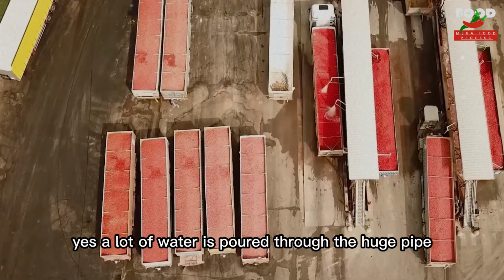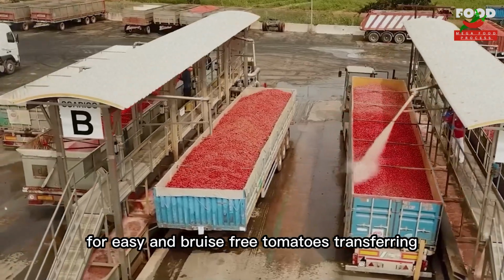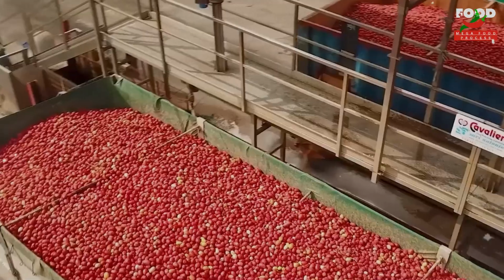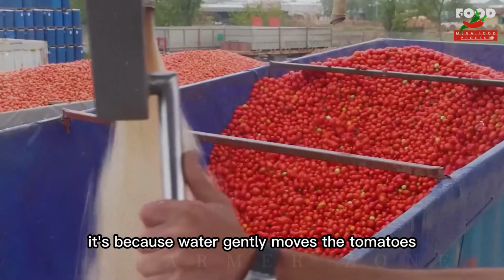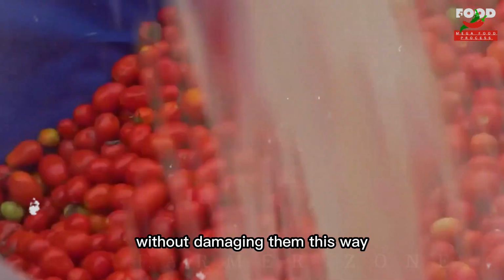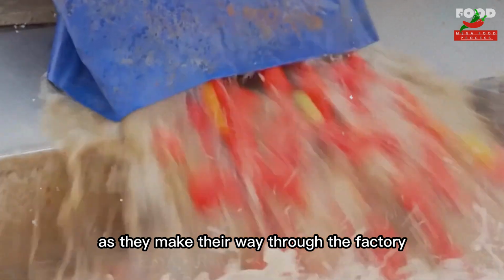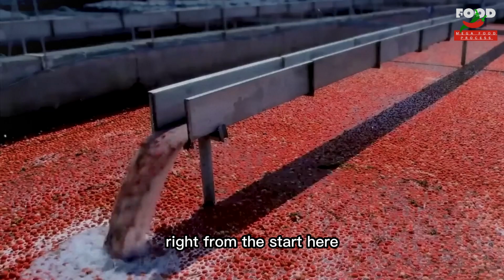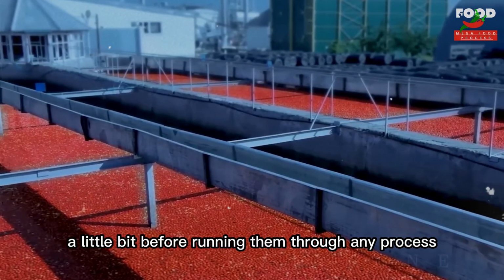Yes, a lot of water is poured through the huge pipe for easy and bruise-free tomato transferring. It's because water gently moves the tomatoes without damaging them this way. The tomatoes stay fresh and intact. Plus, it helps rinse off any loose dirt. They are kept for less than an hour to cool them.